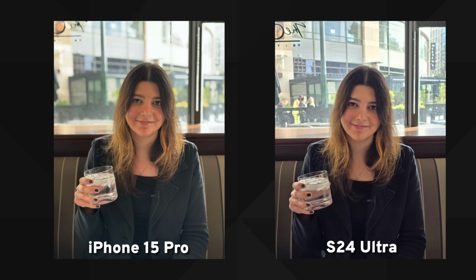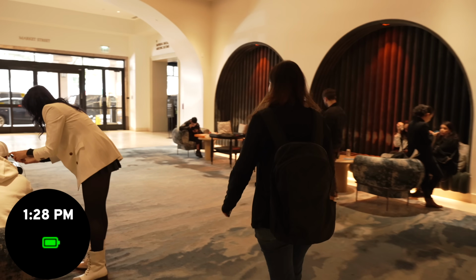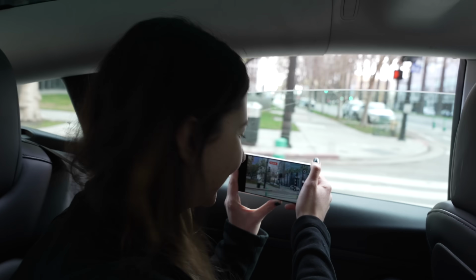At the restaurant, and we just did a photo test comparing the 15 Pro and the S24 Ultra in this environment that's really challenging with a lot of backlight and less light indoors. And the S24 Ultra's image, in my opinion, is significantly better in this example. The skin tone looks a lot clearer, and there's a nice amount of contrast between me and the background. Also, it is 1:28 p.m., and the S24 Ultra's battery life is at 79%.